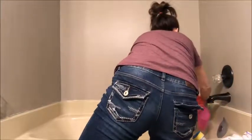Y'all, I'm doing the exact same thing that I did to the shower, to the bathtub, but I'm going to delete it out of here because I don't want y'all to have to sit there and stare at my butt the whole time. I'm sorry.